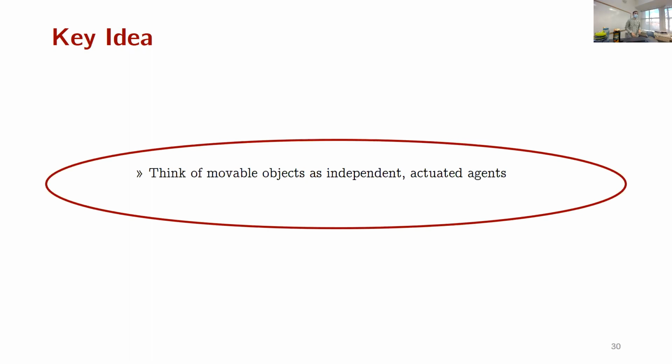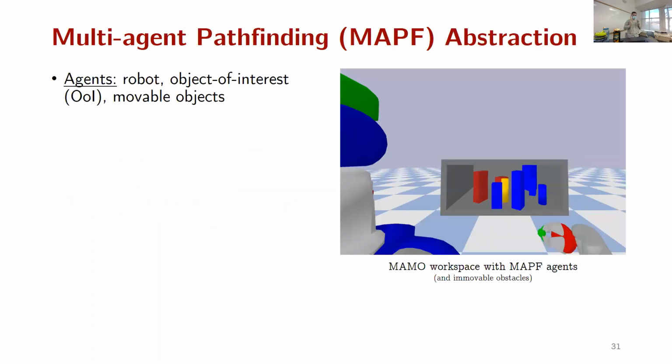And I came up with the idea that if I just imagine these movable objects as tiny little robots themselves, if I say that they're allowed to move of their own agency, I actuate them, and I can run a multi-agent solver to tell me how they should move so that the robot can go and grab the yellow object of interest. Which is a weird idea, and we're gonna work through some examples, but for this multi-agent abstraction, the agents are the PR2 robot, of course, but also the objects of interest and movable objects.